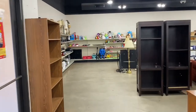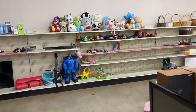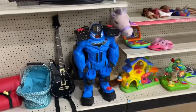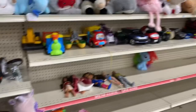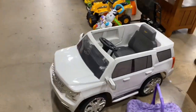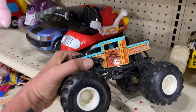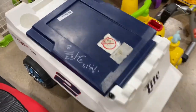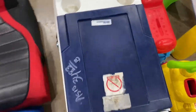Well, I can see there's a big old Bat Bot off in the distance, but the rest of the shelf looks pretty weak. And we're not getting the Bat Bot. I had this before. It's kind of a cool piece, but it just takes up a lot of space. Yeah, there's like nothing on these shelves. Oh, look at this, a little Tahoe. Oh, look at this Miller Lite cooler. Oh, it's got some colors in it. Well, this is a quick trip.